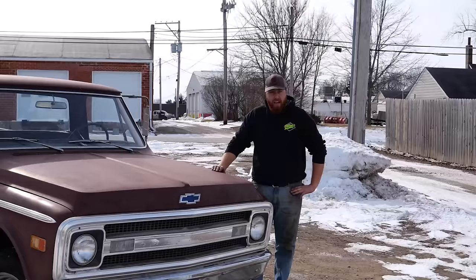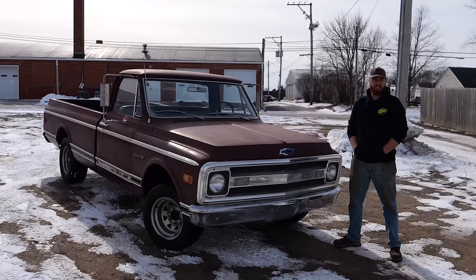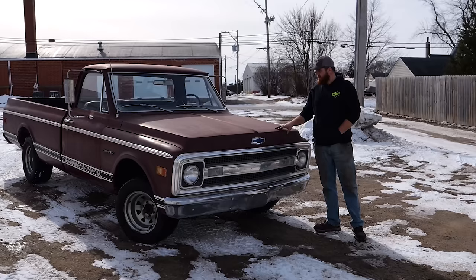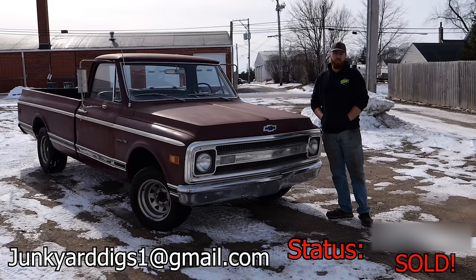But she's back on the road for the first time once again in 12 something years. I guess that specifically means 12, doesn't it? With that being said, what do we do with the old girl? Personally, I say sell it. Like, immediately. There are a few things I should probably fix before this goes to marketplace, but if anyone is interested, shoot me an email at junkyarddigs1@gmail.com. What do you think, Angus?